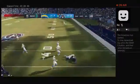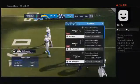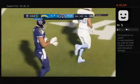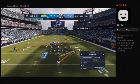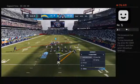And that's caught by Smith. And he's going to have the first down at about the 38. Good for 8 yards, first down as they're able to convert. 1st and 10 at the 38-yard line.